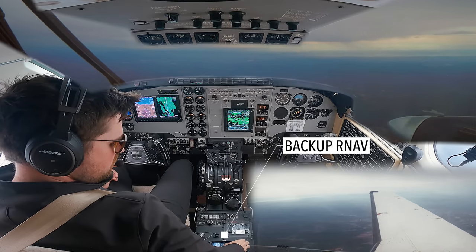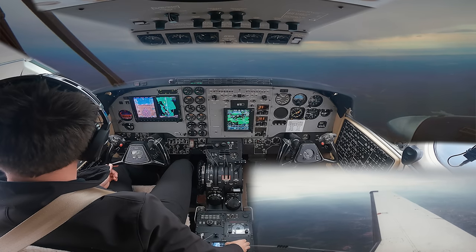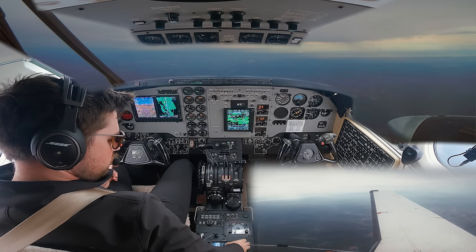Knoxville Tower information Whiskey. Weather 1353 Zulu. Wind 2006. Weather speed event 5005. Temperature 18.